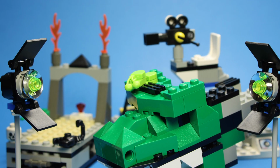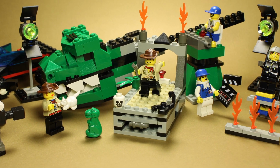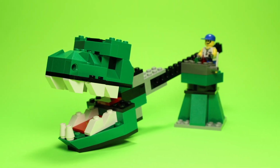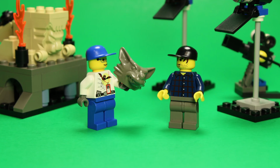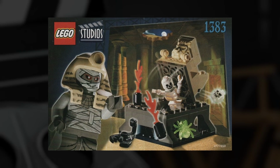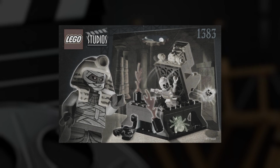Originally, LEGO Studios was all about creating the illusion of a film set, with false front set dressing and animatronic contraptions. What would you be left with if you tried to remove the studio's influence from a set like this? With the Scary Monsters sub-theme, we see a dramatic shift in design priorities. The studio's influence is hardly present to begin with, meaning that its removal is a trivial process and barely impacts the final product.